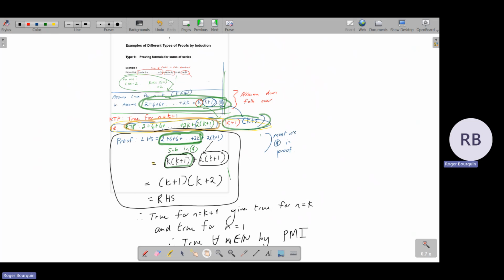It's like a geometry proof, guys. So if we give it some formula, can I just say it's not true? Okay, all right. Are we good?